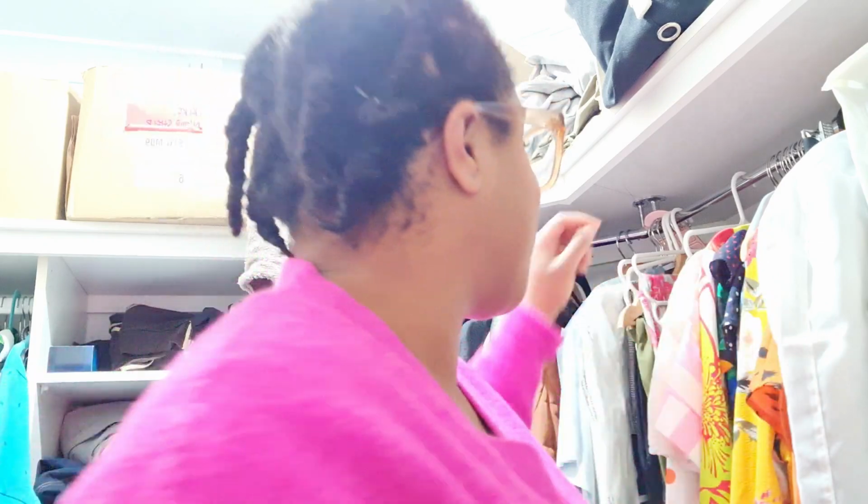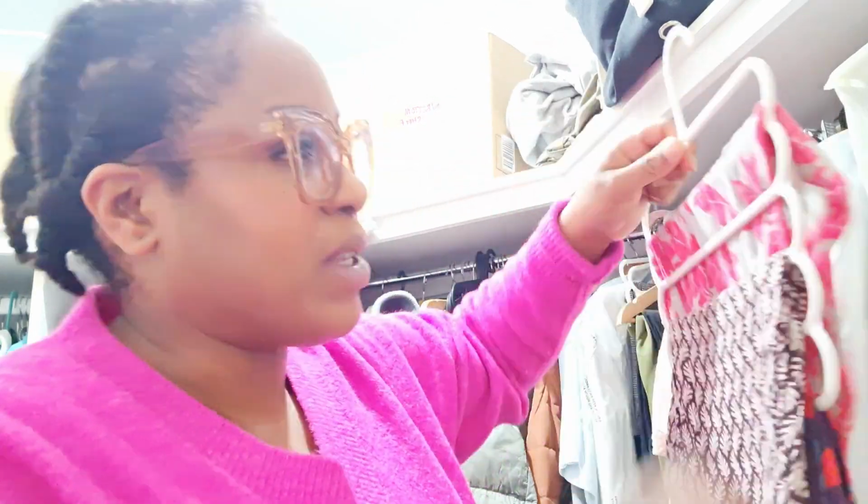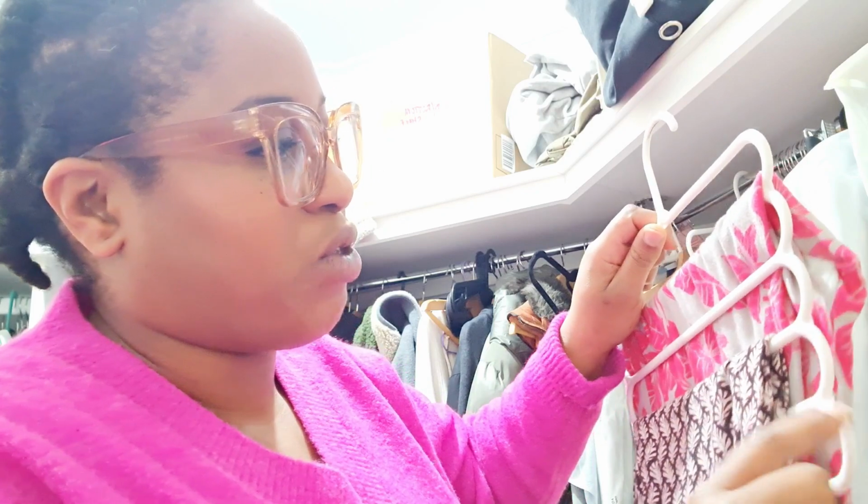Another one of the things that I purchased was these hangers. Better demonstrated like so. These hangers came as a pack of 3.